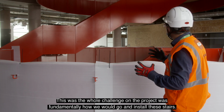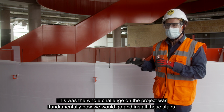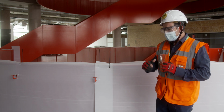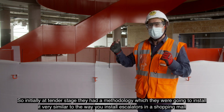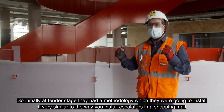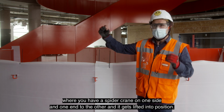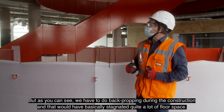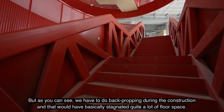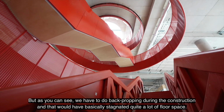This was the whole challenge on the project: fundamentally, how we were going to install these stairs. Initially, at tender stage, they had a methodology where they were going to install it very similar to how you install escalators in a shopping mall, where you have a spider crane on one side and one at the other end, and it gets lifted into position. That would have been done after the project. But as you can see, we had to do back propping during the construction, and that would have basically stagnated quite a lot of the floor space.